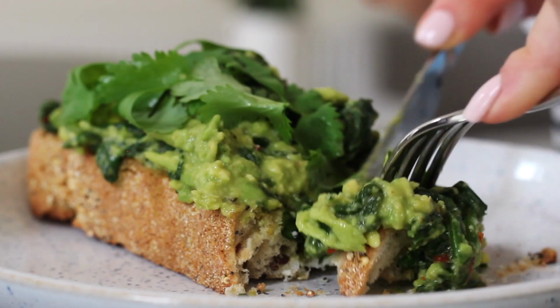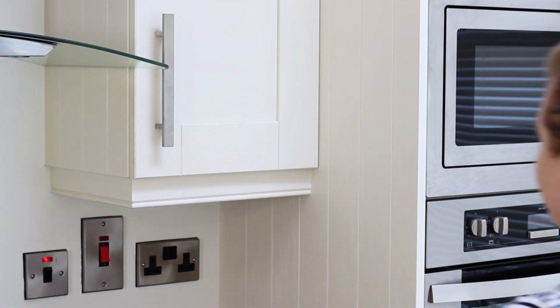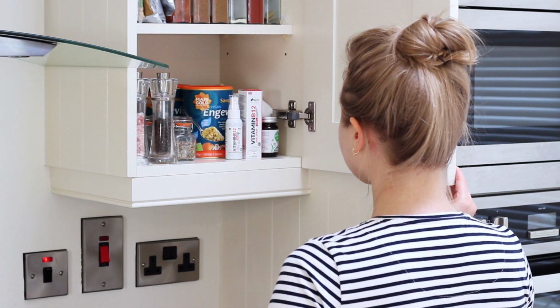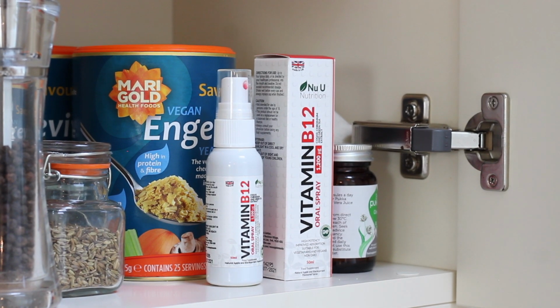The only supplement I really take is vitamin B12, which is essential for vegans since our bodies don't make it. You usually get it from animal-based foods, but since I don't eat those I have to supplement it. Vitamin B12 is one of the most important of the 8 B vitamins. It contributes to the maintenance of normal energy levels, normal functioning of the nervous and immune systems, red blood cell formation, and the reduction of tiredness and fatigue.